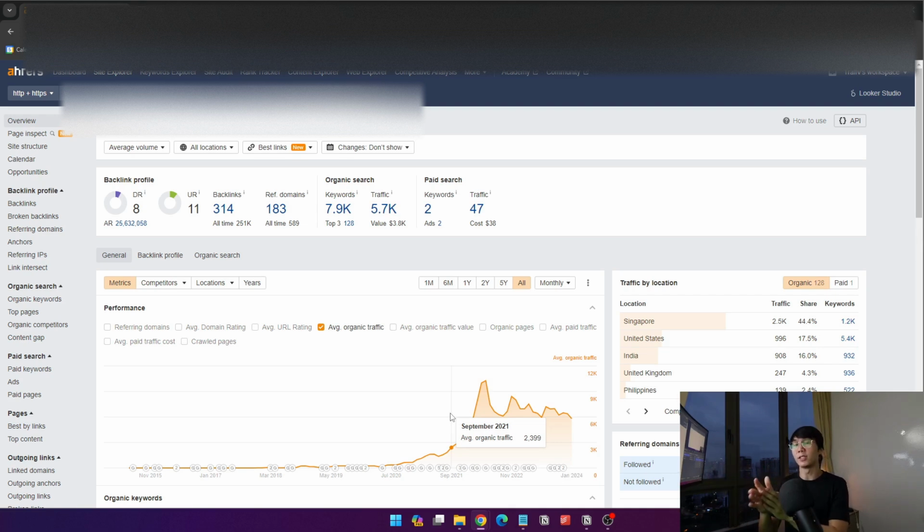For this particular campaign, we didn't start link building straight away, just because we knew that there were a lot of low-hanging opportunities in the technical aspect, and also in their on-page optimization aspect, and also in this case, in their website design aspect. That is in phase two. Now, when we did that, the traffic essentially went up, right?